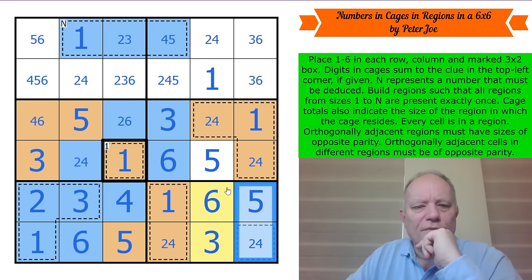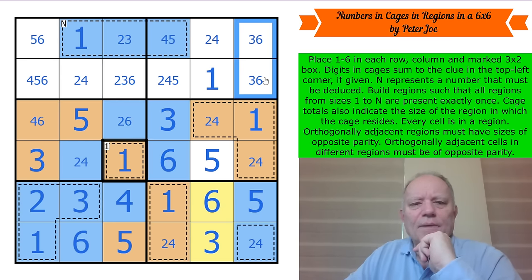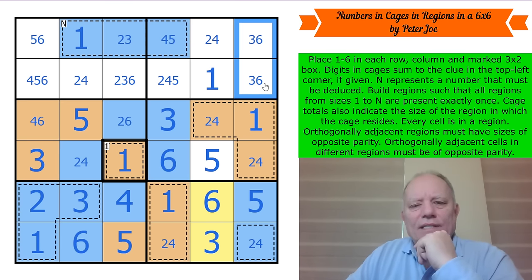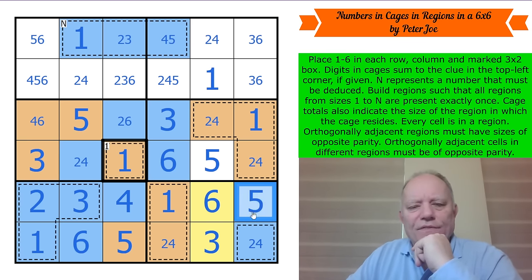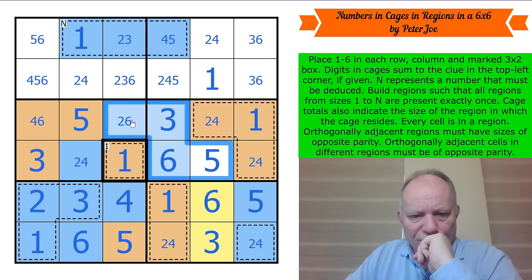That was obvious for another reason. But if this is the 4, then this does become part of the 8. Then the 2 has to be hidden there. Yeah, that's interesting. So this is where the 2 goes if this is the 4. If that's the 2, this is the 4.